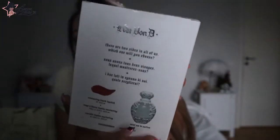Okay, this is what the back of the box looks like. And of course, I'm going to show you some close-up of this one. And I'm going to give you my first impressions.